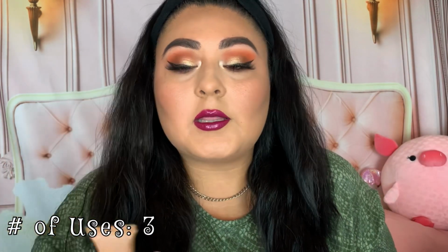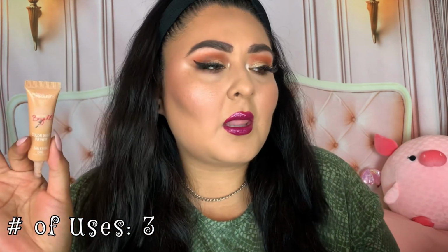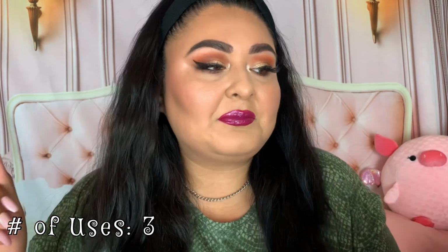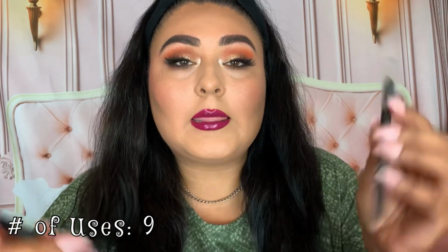So the first product on the list is the Beauty Creations Dare to Be Bright Color Base Primer. I didn't really use this a lot. This was only used 3 times, so this is kind of like a mid product. I'm not the biggest fan of it, honestly. I didn't really reach for it. Then I have my eyeshadow gel liners.